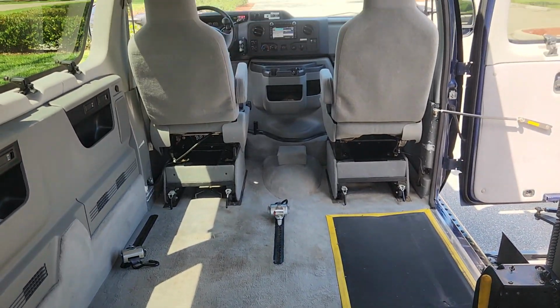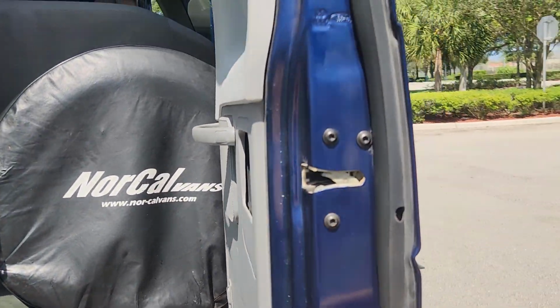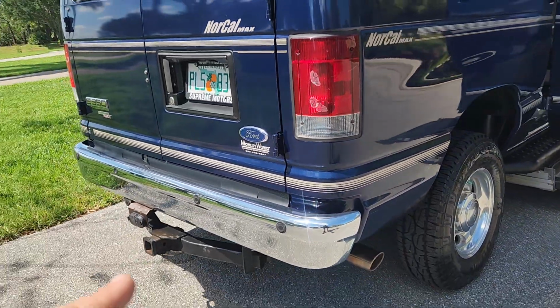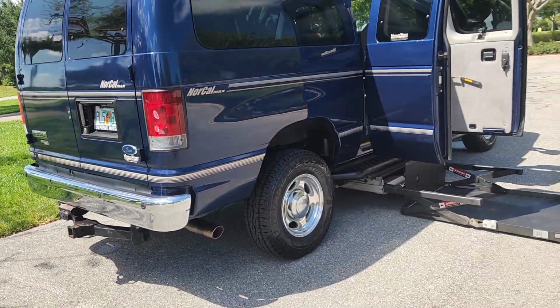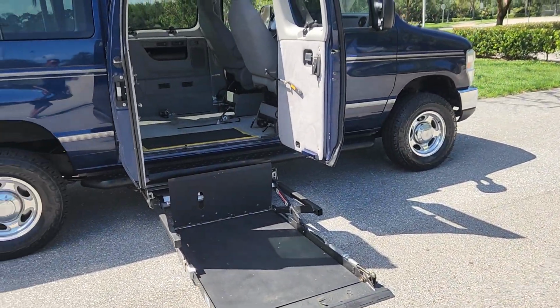All the original paperwork comes with it. Got storage compartments up in the roof. Dual air conditioning. Extra seat belt comes with it. Tie downs. Does have the brake controller and a heavy duty tow package. Factory. Show you how the wheelchair lift works.